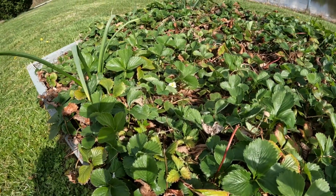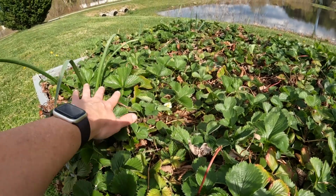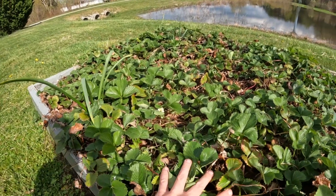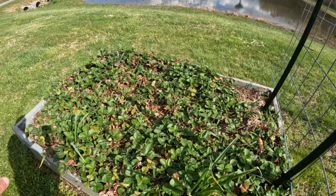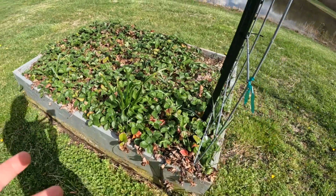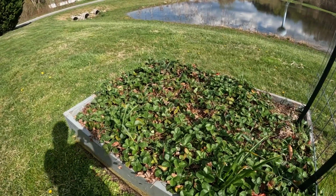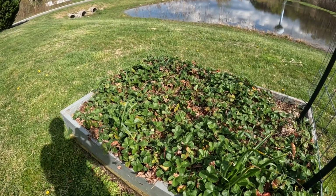Anyway, back on track. I'm sorry, another quick pit stop here. Strawberry flowers. Yes, so this is my strawberry bed, my raised bed that I filled with strawberry plants last spring, and I have flowers on my strawberries, or they're starting. So exciting. Now really, back on track.